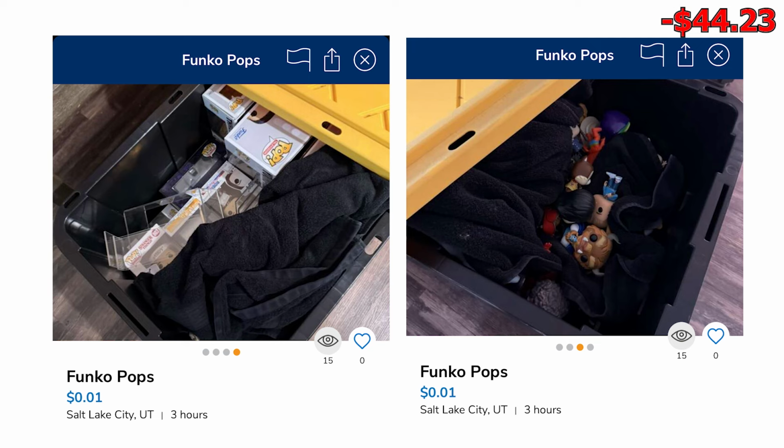Alrighty guys, so here's the deal. I was on my local classifieds, as I do, I like to look for Funko Pops and things like that. And I found somebody that had some Funko Pops listed for 1 cent. Come to find out, as I read the description of the listing, guys, they are actually giving away 2 full totes of Funko Pops for free.